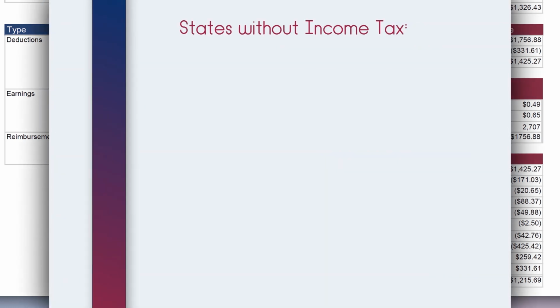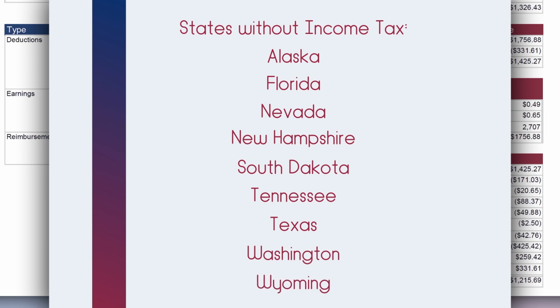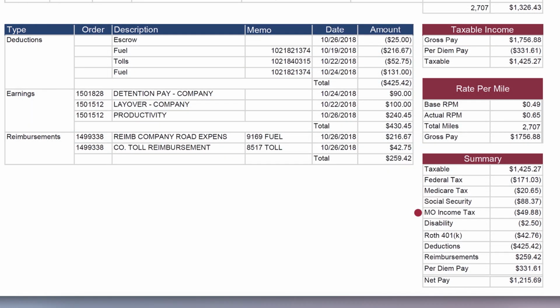States that don't charge income taxes include Alaska, Florida, Nevada, New Hampshire, South Dakota, Tennessee, Texas, Washington, and Wyoming. If you live in any other state, you'll see an income tax. If you live in Illinois, you'll see an Illinois income tax. But if you live in any other state with an income tax, it'll be a Missouri income tax, whether you live in Missouri or not.